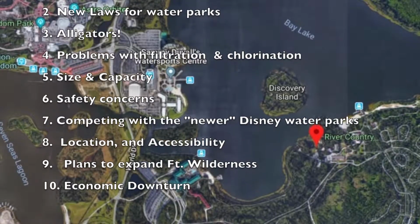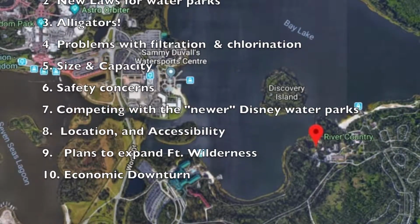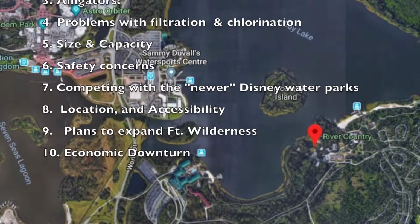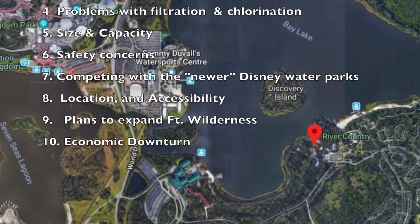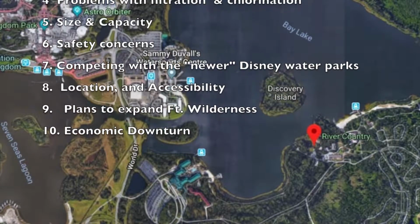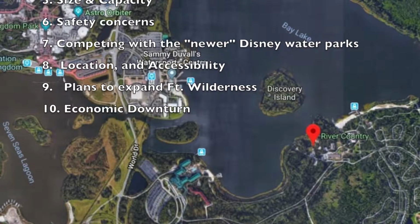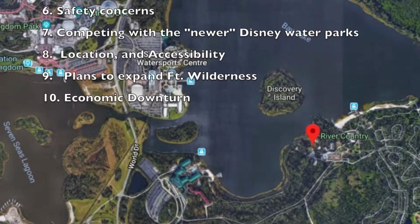Of course, location and accessibility would have been issues. The location at the far end of Fort Wilderness, meaning you had to either get there by boat or come all the way through Fort Wilderness to get to it, did limit guests' ability to get to it. Accessibility was also an option based on the fact that there really were no easily accessible areas for people with physical disabilities.